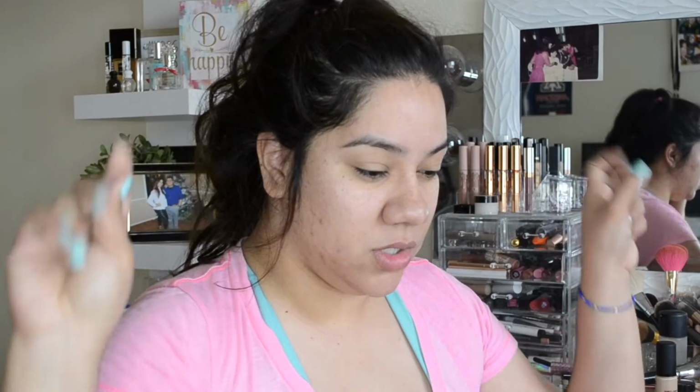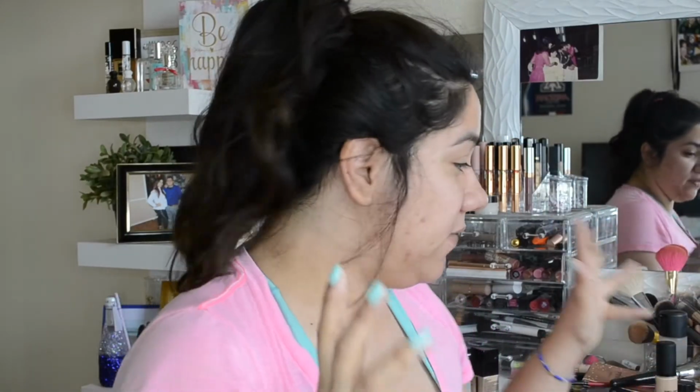So first things first, I do have to prime. I use two primers. I use the Smashbox Photo Finish Primerizer, Primer and Moisturizer in one. I usually use like 2 pumps on my fingers and then just spread it throughout my whole face.